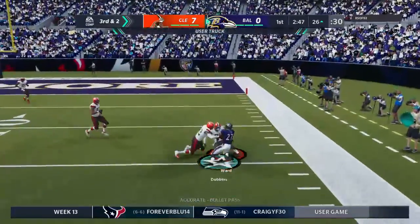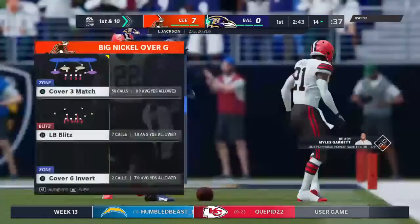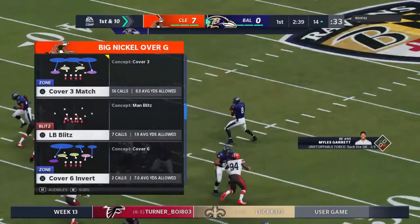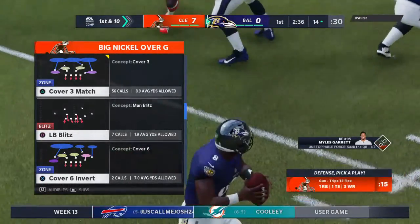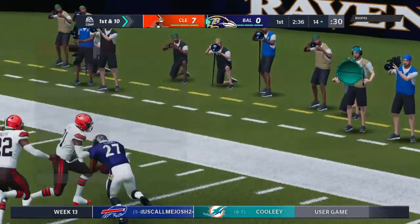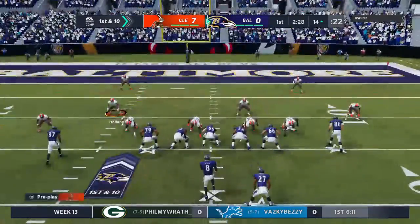And that'll be complete to Dobbins. And they're going to have another 1st down as he's going to be tackled at the Browns' 14. 12 yards to pick up there. Good for a Raven first. 1st and 10 at the 14-yard line. Here's a 1st and 10 at the 14-yard line.